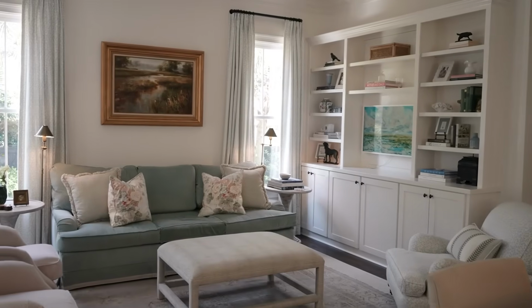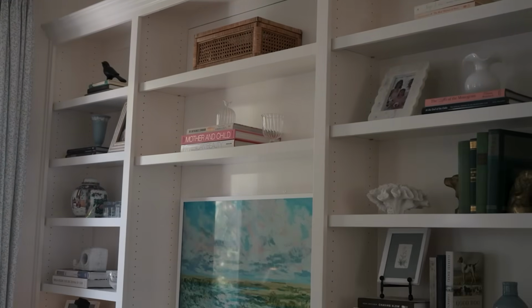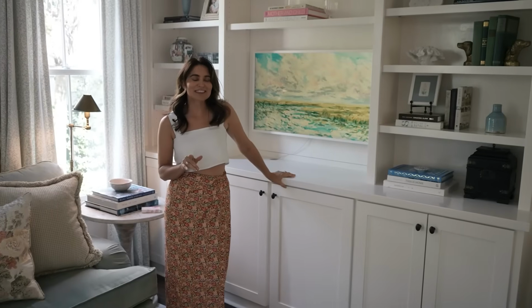All right, and then over here, we have our shelving. Again, we have our frame TV. This is where my daughter really loves to watch Bluey. If you haven't seen Bluey yet, it's one of the best shows out there.